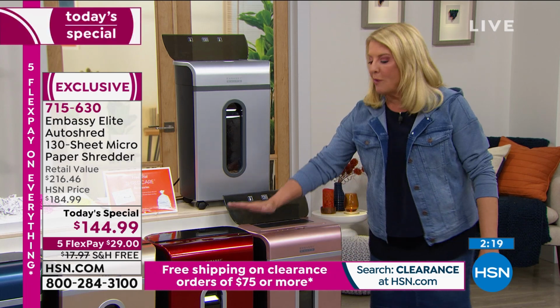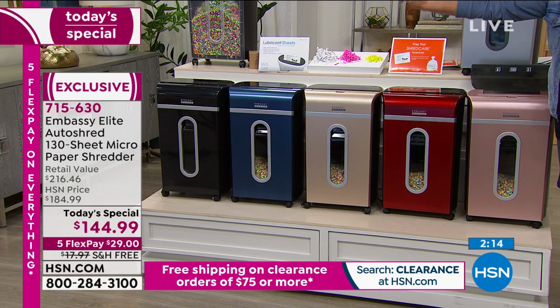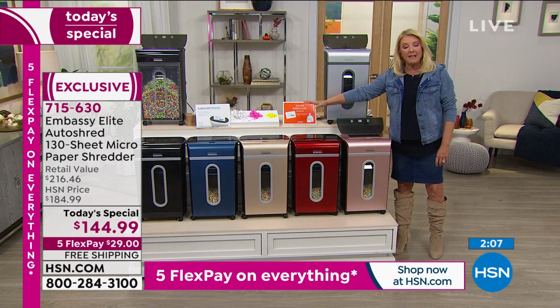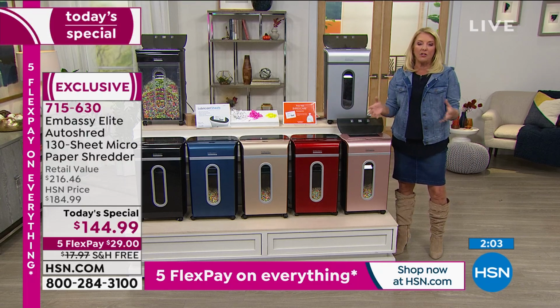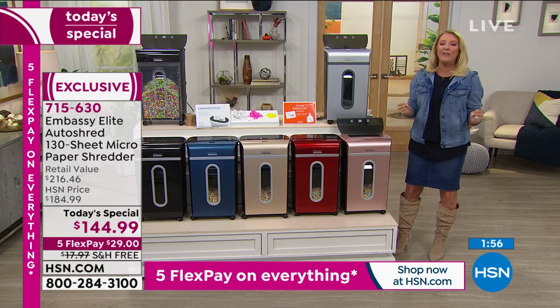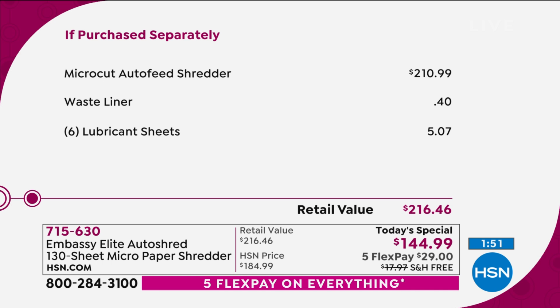Rose is in the lead, red's the most limited. Then we have, of course, the champagne gold's beautiful, the silver, the navy, and the black. It's a brand new design, the biggest capacity. It's the most powerful we've ever offered. You're getting the latest in cut technology. You get the lubrication sheets in a phenomenal value, because normally this would be $216. And trust me, even at over 200, it's so worth it to have a great shredder. And if you're still standing there doing that one at a time, oh please, this will change your life when you add this to your home.